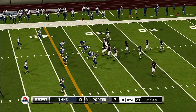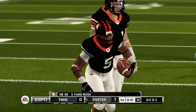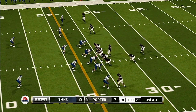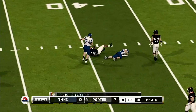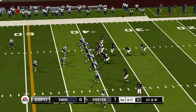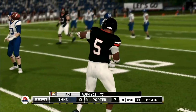From their own 32-yard line, it's second down. Gives it to the back. Brought down at the 35. First down, 10 yards to go. Ball on the 39-yard line. And he has it on the corner. He's knocked out of bounds at the 49-yard line.